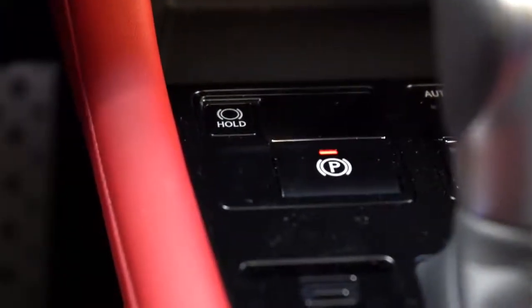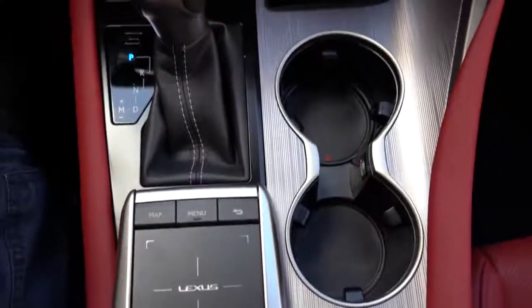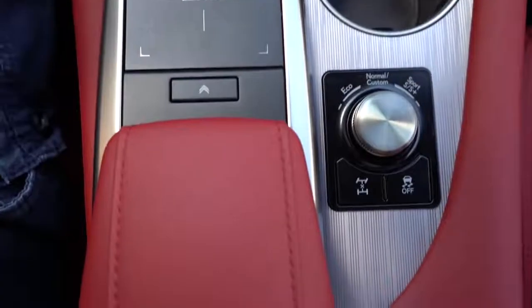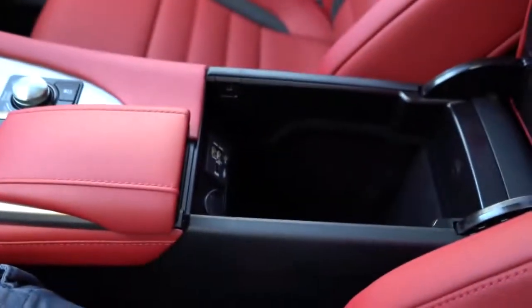Just in front of the shifter, there's going to be an electronic parking brake as well as a 12-volt power outlet, 2 USB charging ports, 2 cup holders just behind that, and behind that you are going to find those drive mode buttons as I was showing you guys earlier. And just behind all of that, you have the center armrest, but if you open that up, it is a very deep storage tray right there. I gotta admit, deeper than I thought it was gonna be.